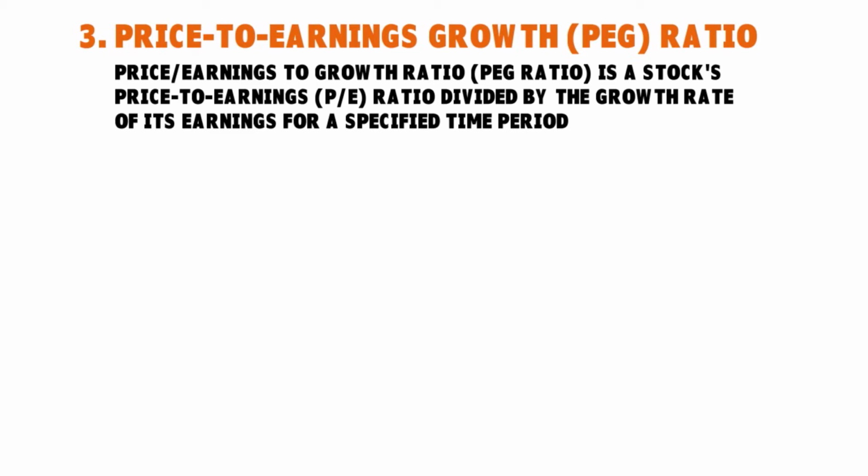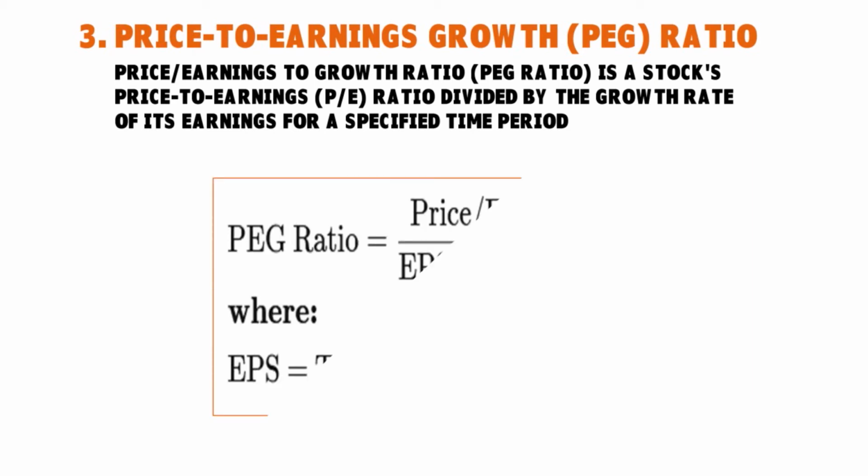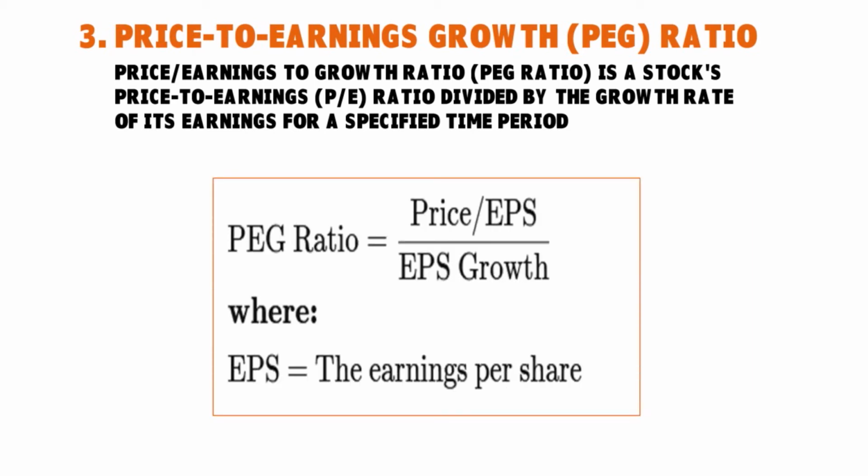A lot of hedge fund managers love the PEG ratio because it gives them an idea not only about the past, but also the future. We're putting on the screen the PEG ratio formula. You can see that it's price divided by EPS, the earnings per share, and then you divide that by the earnings per share's growth.